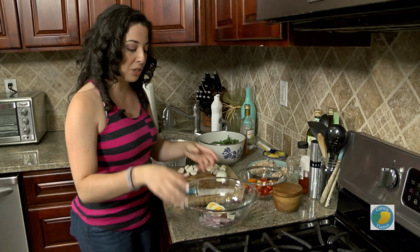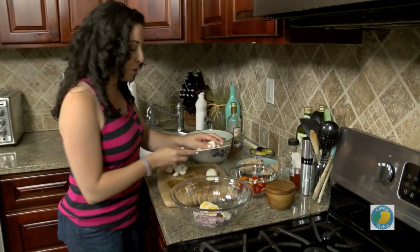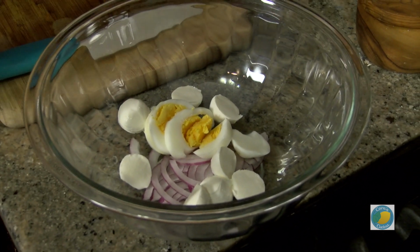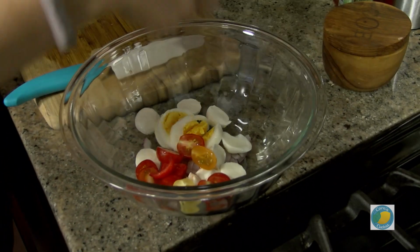So I am building my salad with some red onion. I've got a hard-boiled egg. I'm gonna add in a few pieces of fresh mozzarella, the little cherry ones, ciliegini. Also gonna add in, of course, some beautiful fresh tomatoes.